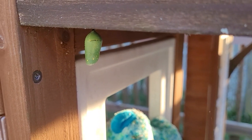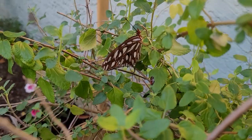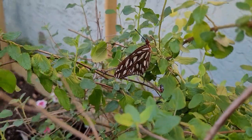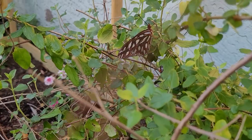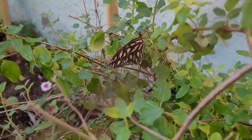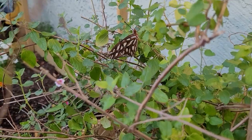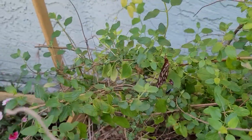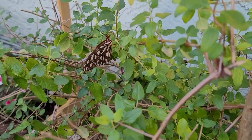Beautiful, beautiful. And I found something else. Let me show you. Found a butterfly drawing out his wings, just coming out of the chrysalis right there. This is chilling. They might be here till tomorrow because it's kind of cool outside. I really wish I could see the front of his wings. I think it's a Gulf Fritillary butterfly.